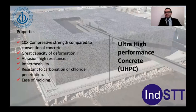Second one is the ultra high performance concrete. The property of this type of concrete is its compressive strength. It's about 10 times that of conventional concrete. It's a very, very high compressive strength. It has a great capacity of deformation, high resistance to abrasion, high impermeability, high resistance to carbonation or chloride penetration, and is easy to mold.